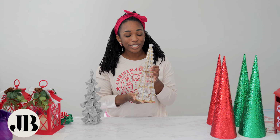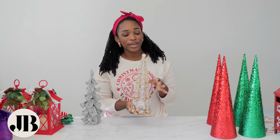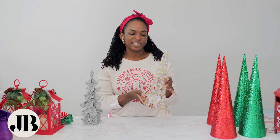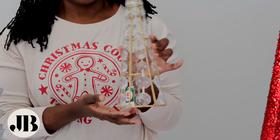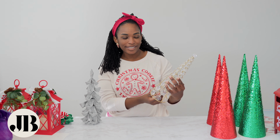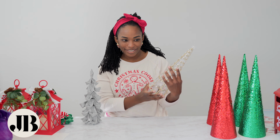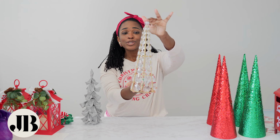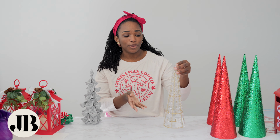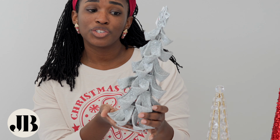Okay, Christmas trees. Now I know most of my decor is red and green, but in my house, I do have gold accents with different little table settings that I put. And when I saw this gold tree with the jewels, I was like, okay, this is it. Family Dollar, okay. But anyway, these are so cute, and it doesn't look like something you would get at Dollar Tree. It's really pretty. This tree as well.